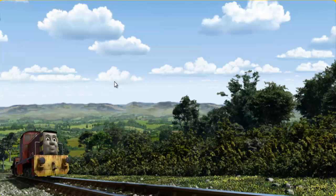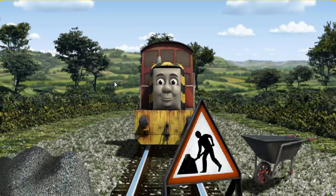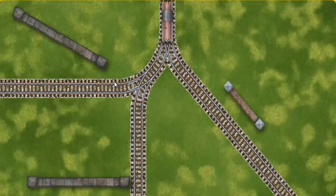Salty set out for the steamworks. Suddenly, Salty had to stop because of track repairs. He would have to go another way. Help Salty find the track that goes nearest to the shortest wall.